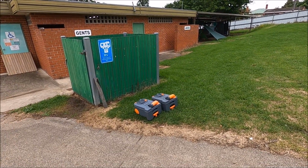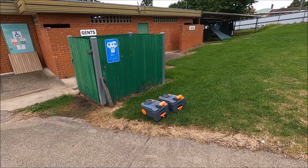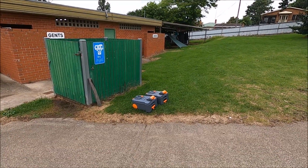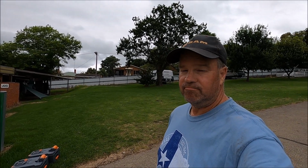Something I may have mentioned before in one of my earlier videos, but I'll just say it again. We have 2 canisters for our toilet. One we use and one spare. Now you may not always use your spare one, but if you're camped in a spot for a long time, longer than what one canister is, it's handy to have a second canister.